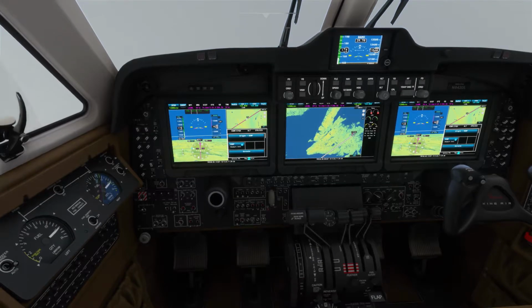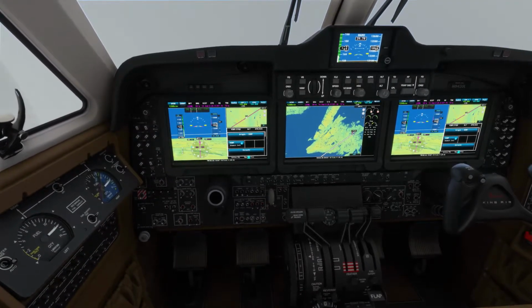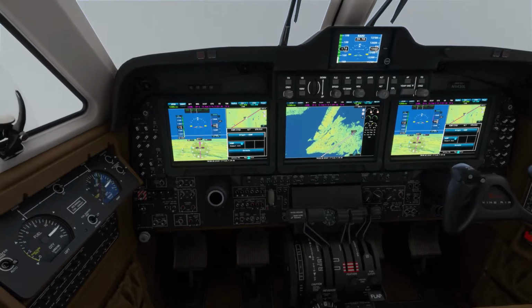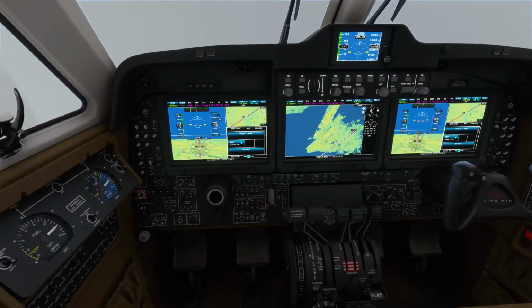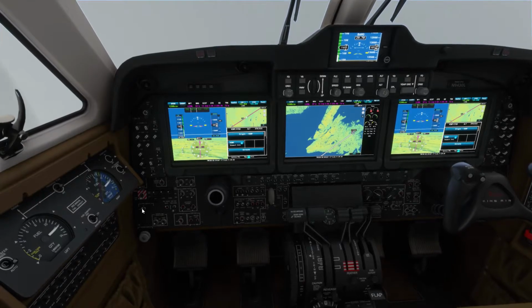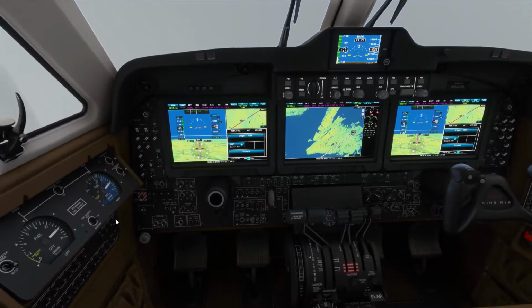I forgot to do the weather report for Steward International before we took off. It's not too good right now. Ceiling was only at 2,000 feet. So clouds are pretty thick in the area right now.